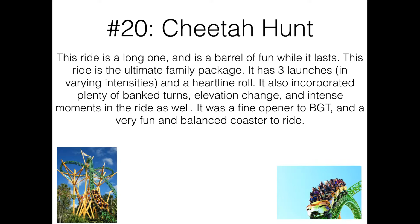It's a great ride. It was the first ride I rode at BGT, Busch Gardens Tampa. Fine opener, really good way to start off the day. And my third favorite coaster at Busch Gardens Tampa. And trust me, you'll see all 3 remaining entries of Busch Gardens Tampa in this video, which, this is the third one.